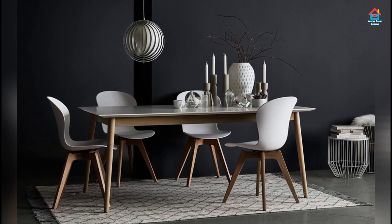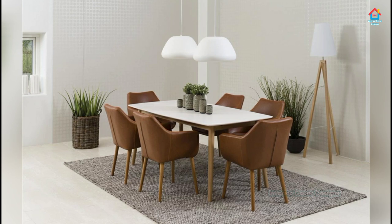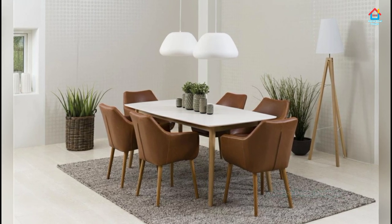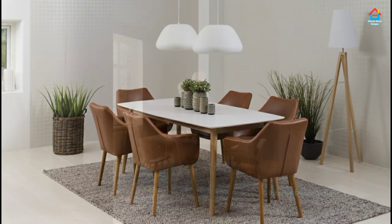Don't be shy about mixing patterns and colors when you decorate your dining room. You have more creative options for the least used rooms of your home. So be fearless in your choices.